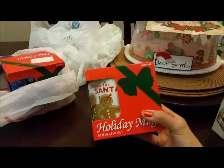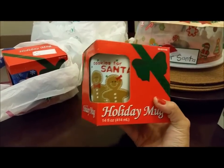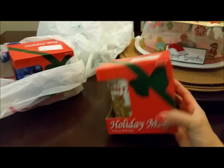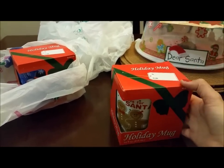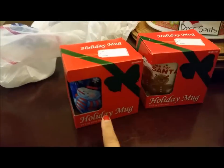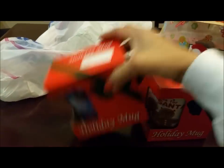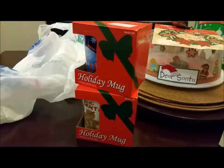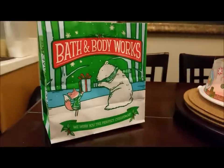And lastly, guys, I picked up another one of these mugs. These are my favorite, the cookies for Santa. I picked up one. It's going to be a gift. So I picked up one more. And I also picked up this snowman one. And this one is really pretty. I'm going to show you what I'm going to do with these. So that is everything from the 99 cent store. Let's move along to Bath & Body Works.